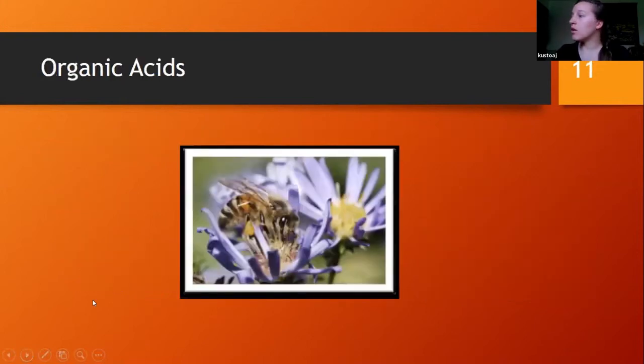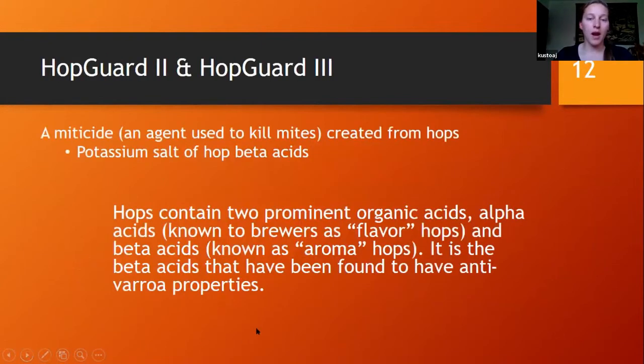All right, so now we're going to go into organic acids. And you are probably more familiar with the organic acids category. I find that most beekeepers are using the products in this category to control mites. And so this next one is going to be Hopguard 2 and Hopguard 3. Now, Hopguard 3 is brand new on the market this year.